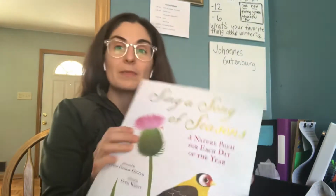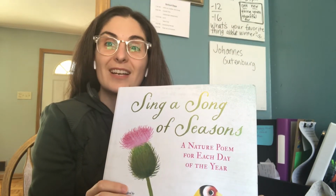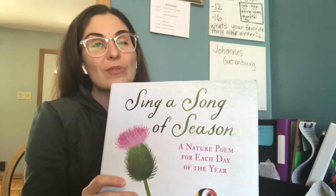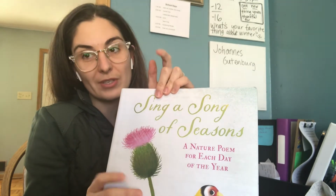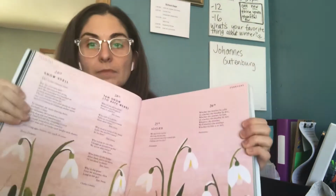And then I have this big book. This was a new purchase a couple months ago. I saw it on a YouTube thing, and I like it. It's nice. We're using this as our calendar of firsts as well. So we just started, so there's not a lot.